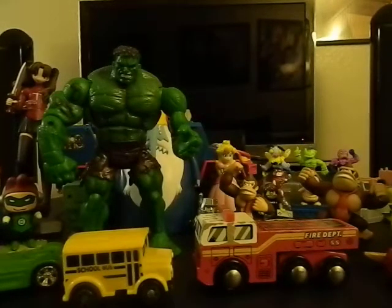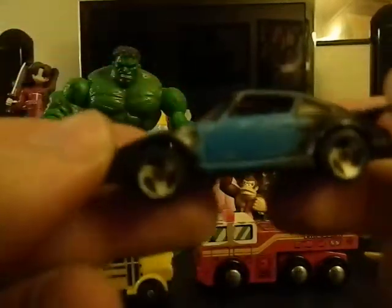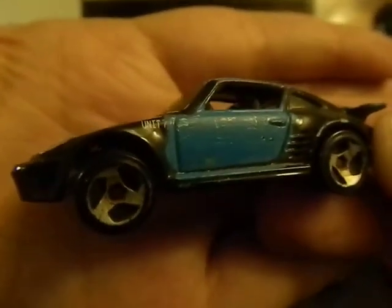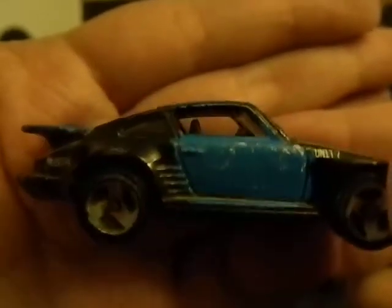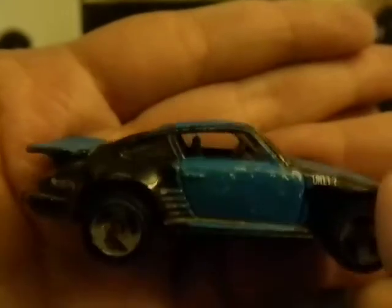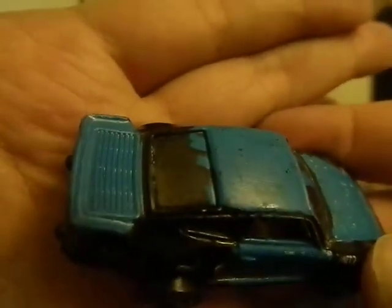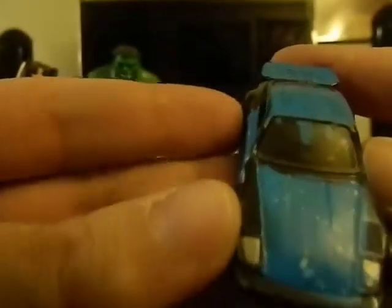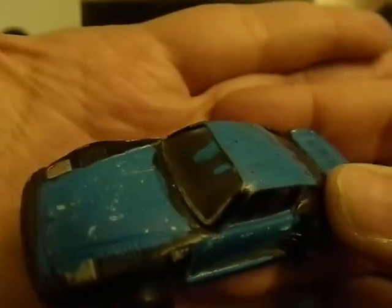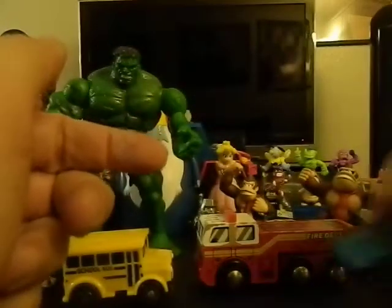Now this next one is not labeled at all, but it is from Hot Wheels 1989, and I didn't look this up before I did this video, so I'm not sure what kind of car it is. It says Unit 7, I think, right there on that side. You can see it's got that blue and black. And see how it looks a little bit messy of a paint job, and it's just kind of going on the windshield there. So I want to see what this originally looked like. But okay, so that gives you an idea.